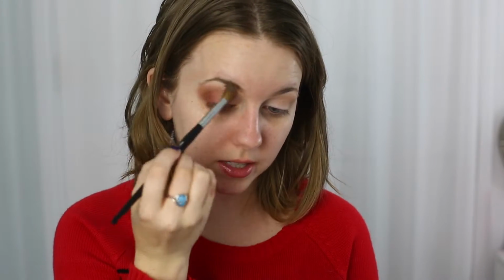Then taking a different crease brush, this one's a little pointier, but that's only because it's the only other crease brush I really have, and again, the darker shade that I already put in my crease, I'm just going to start putting that back in to make sure that everything is transitioned nicely on the top corner.